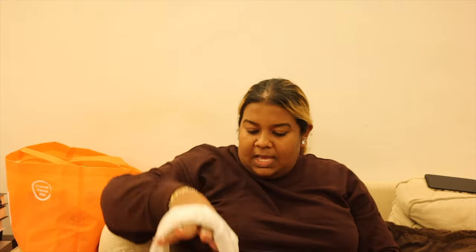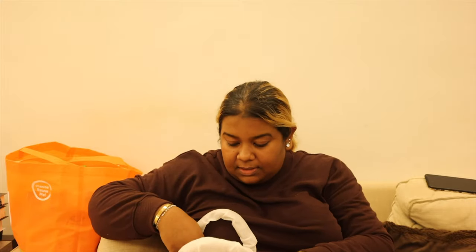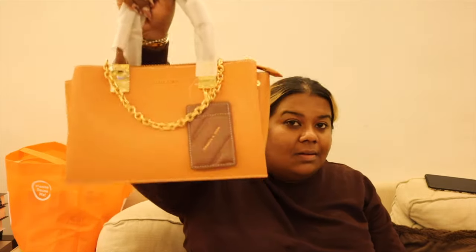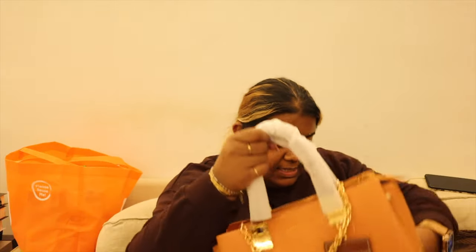Because there's so many compartments, it's perfect for the office. You can actually throw in your iPad here, but your iPad will just stick out a bit. Nevertheless, I can actually hold a water bottle, which is amazing. So this is the new Charles & Keith bag. I'm gonna put it inside the dust bag.